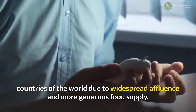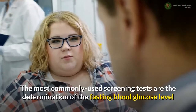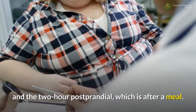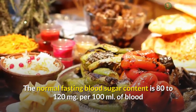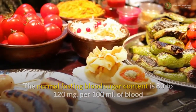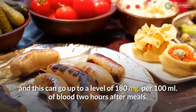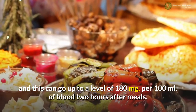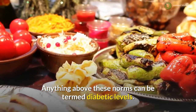The most commonly used screening tests are the determination of the fasting blood glucose level and the 2-hour postprandial, which is after a meal. The normal fasting blood sugar content is 80 to 120 milligrams per 100 milliliters of blood, and this can go up to a level of 180 milligrams per 100 milliliters of blood 2 hours after meals. Anything above these norms can be termed diabetic levels.